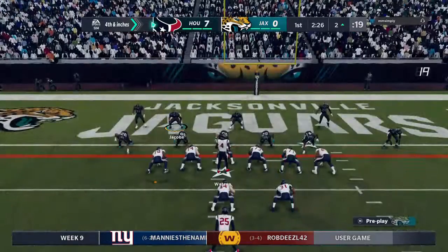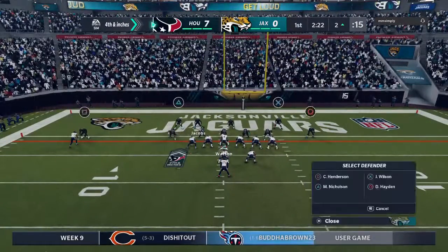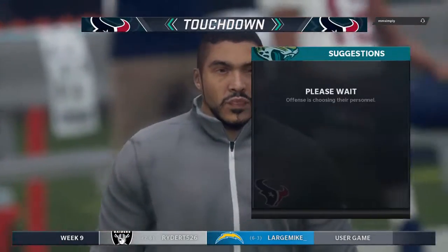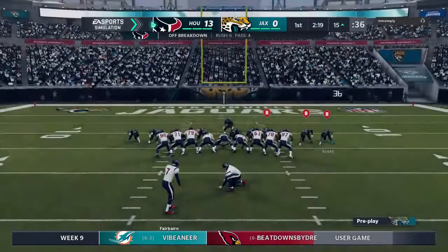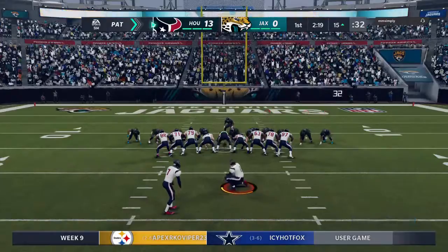Line of scrimmage, the 2. They can still get a first down if they just get a yard out of this on 4th and very short. Here we go with Johnson. And he's in for the score. Touchdown, Texans. Houston. Duke Johnson. His 2nd touchdown of the game and his 9th on the year. And the Texans will add on to their lead.